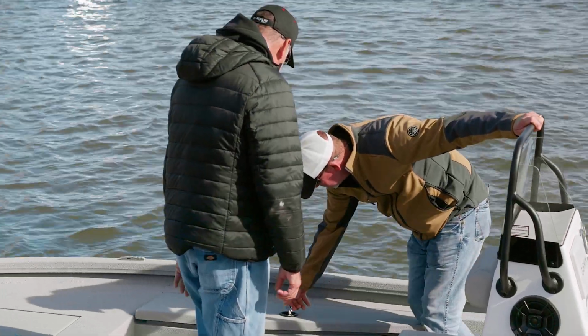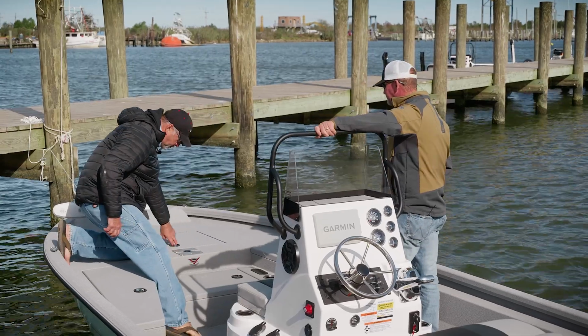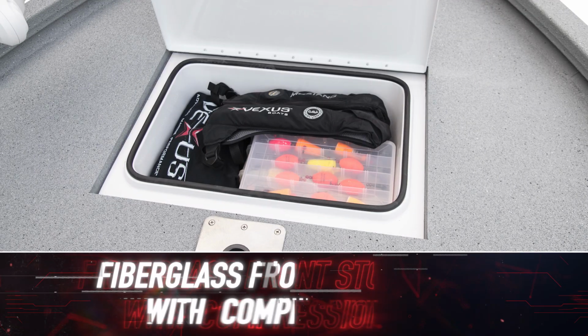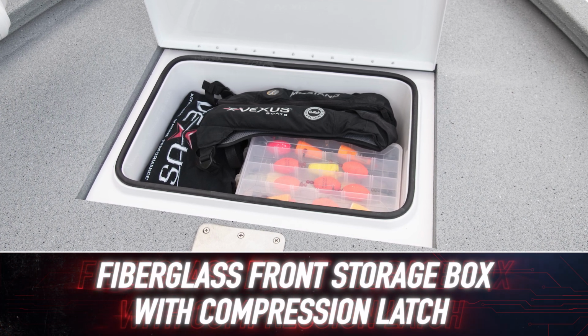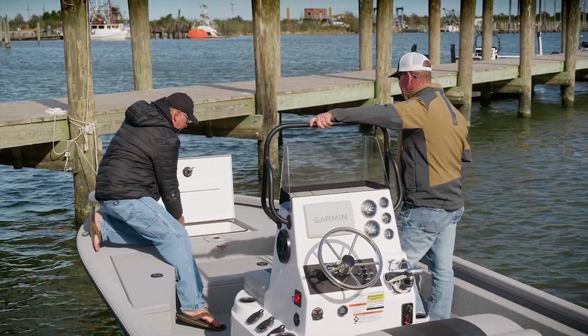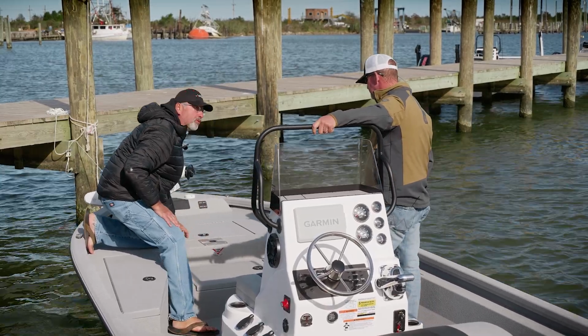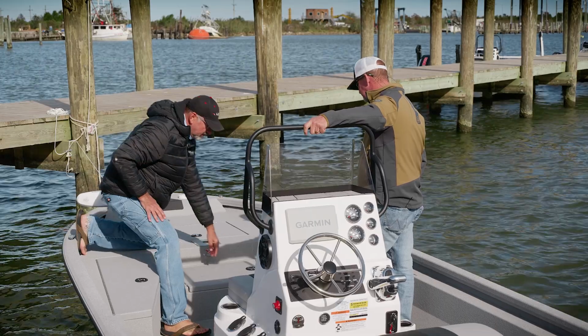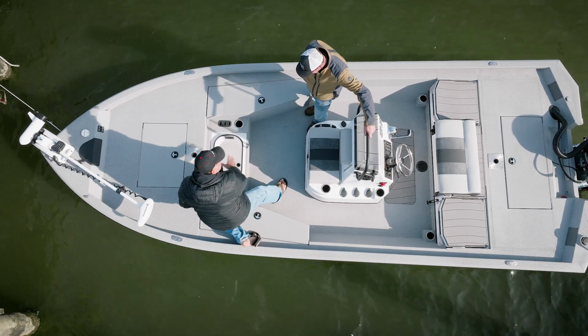Very cool. Also, we've got a front storage box here on the boat as well. So this is an all fiberglass storage box. You've got a compression latch, raised seal built into the fiberglass box. You pull that down, and that compression latch is going to pull that lid tight against that seal. Stepping down, we incorporated the step in the boat as well. Another box here for you as well.